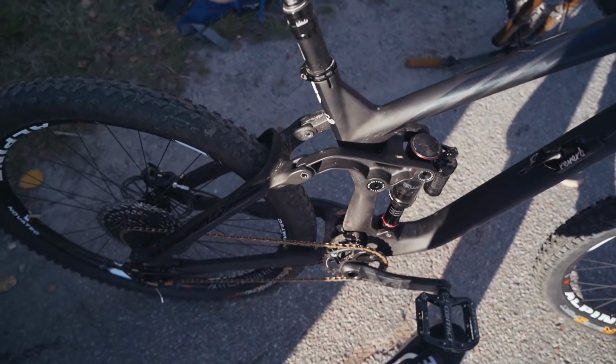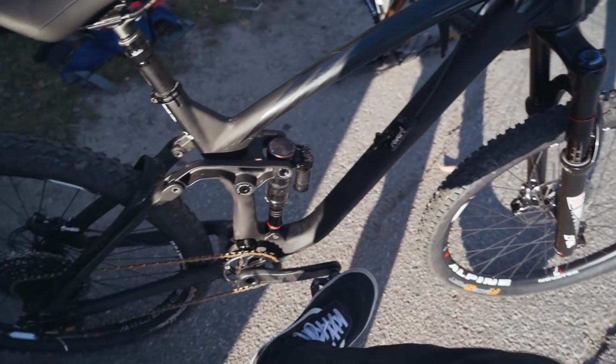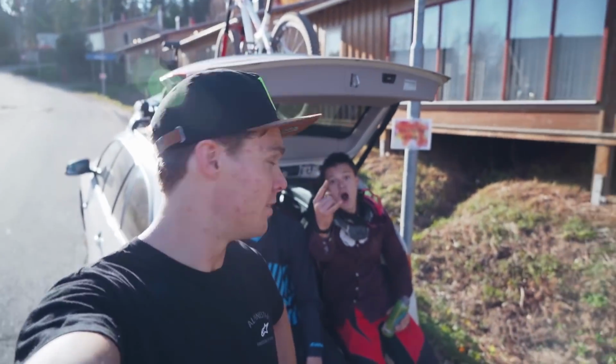So I think I'm just gonna try a couple of hot laps with the GoPro and see what happens, and then get back to filming with this camera, I guess. Should be fun.